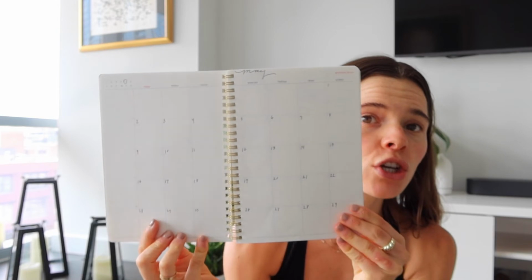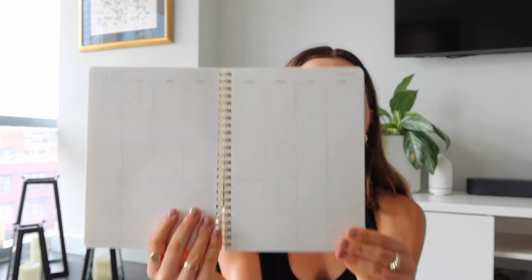So I found this one on Amazon by Papyrian, and what I like about it is it's completely blank. So at the beginning, you have days to remember, so I put birthdays in there. And then you have your calendar. So you set your own calendar. So if you want to skip a whole month, you can skip a whole month. If you want to skip a week, you skip a week, whatever. So it just has these blank calendars, as you can see.